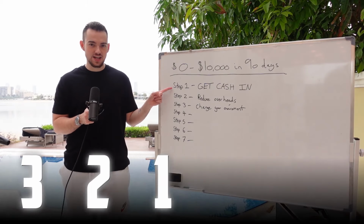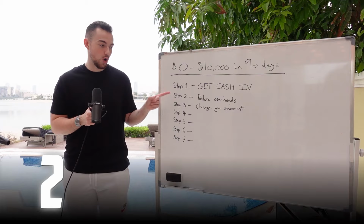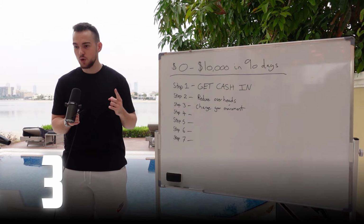So step one is get cash in, do a job, do a side hustle. Step two is reduce your spending and reduce your overheads. Step three is change your environment, change the people you're around, change your physical location.